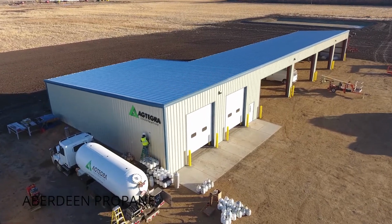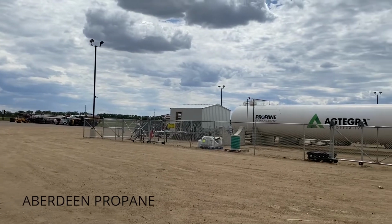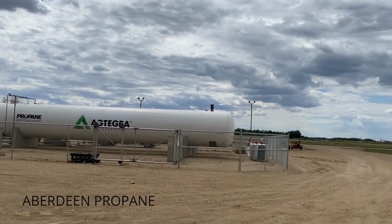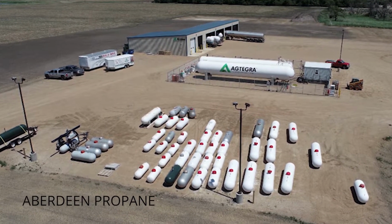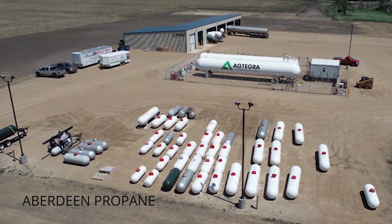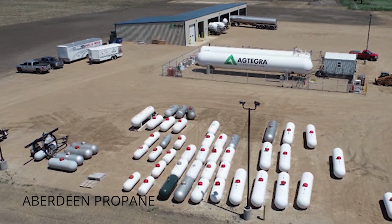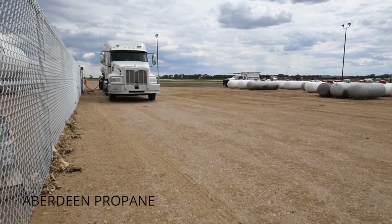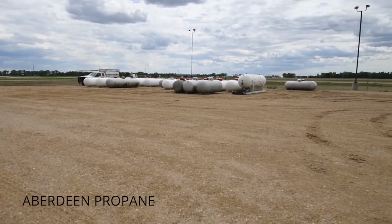AgTegra Cooperative's propane division formed in the summer of 2019. At the time, there were 10 bulk plants stretching across northern South Dakota and Huron. Since 2019, our division has grown to 13 bulk plants with the additions of Reliance, Presho, and Corsica, South Dakota. And as of today, we have 720,000 gallons of storage capacity with 18 full-time employees and 2 part-time employees that serve our members' needs. We service roughly 5,200 propane customers with over 7,000 propane tanks among them.